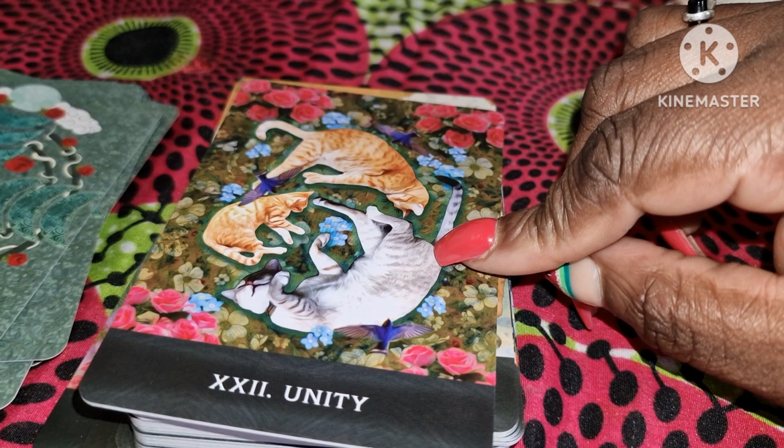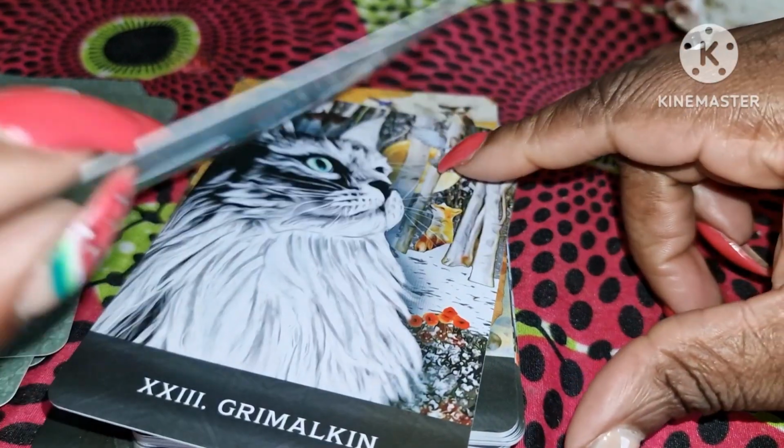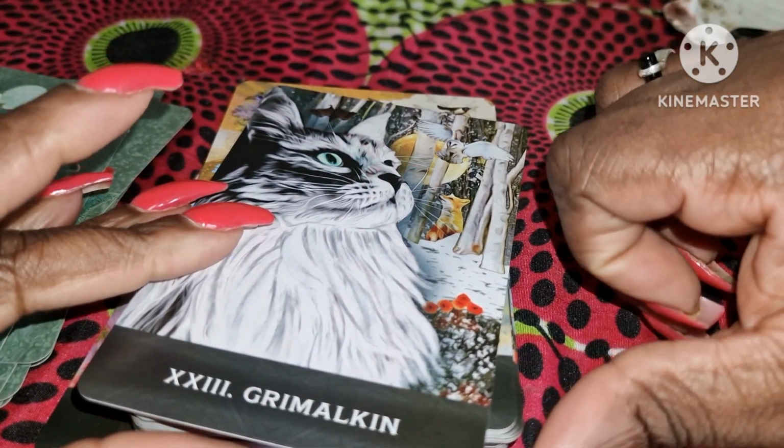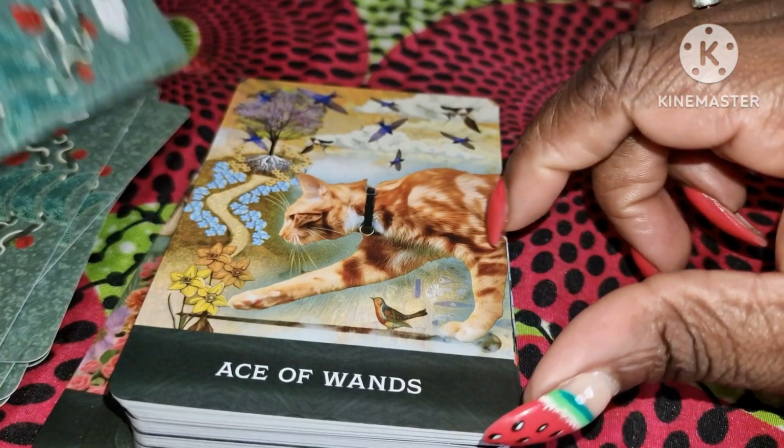And there's another card called Unity. It's a separate extra card. And Grimalkin. So there are two extra cards in the Major Arcana.